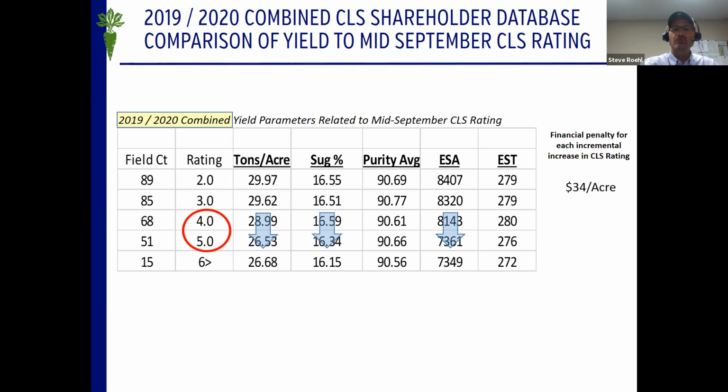If and when you allow your Cercospora Leafspot, at least in these particular fields in the database, to move from a 2.0 to a 3.0 rating, just one single Cercospora rating increase from a 2 to 3, there was a $34 per acre penalty to the relative revenue per acre. Perhaps not drastic in and of itself, but when you start to look at the financial penalty of allowing your field to go from a 3 to a 4 being another $63 an acre, now we've reached almost $100 per acre for allowing your field to go from a 2 to a 4.